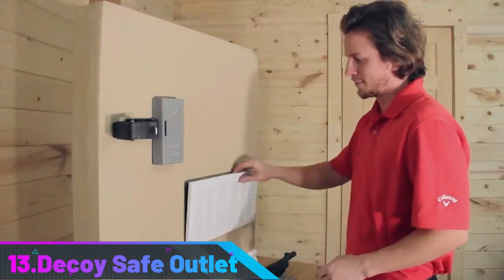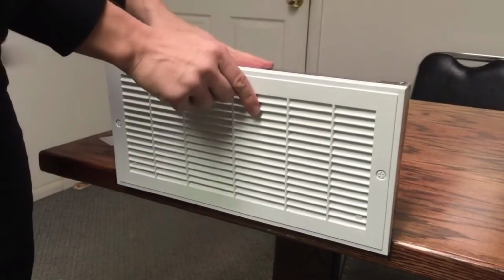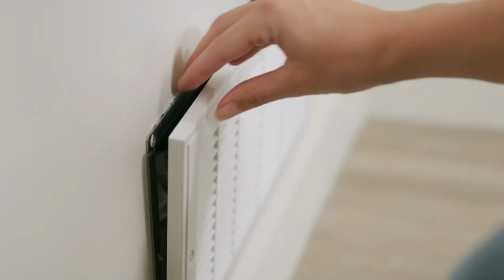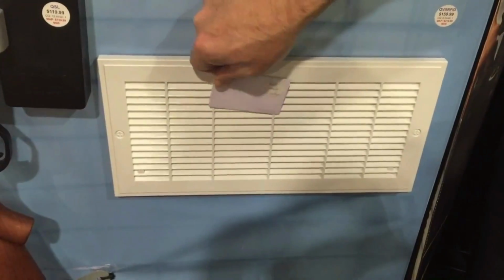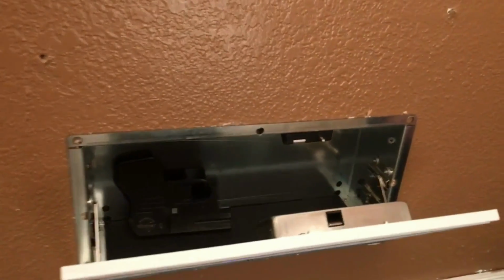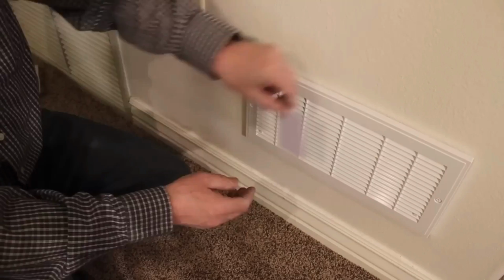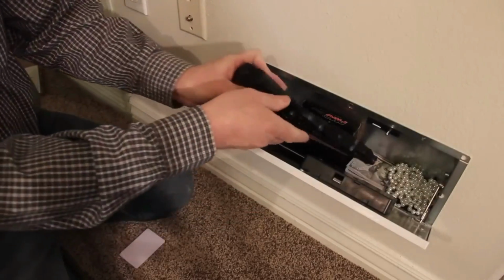Number 13. Decoy Safe Outlet. Level up your security game with this professional-grade wall safe. Foolproof and discreet, it's your secret stash spot. With magnet access or screw lock options, hide cash, jewelry, or valuables in plain sight. Installation's a breeze, no special tools needed. Paintable grill, false wall, and multiple hardware choices for added secrecy. Made in the USA, it's security with style. It's discreet because it allows you to hide valuables from plain sight in a rather unusual way.